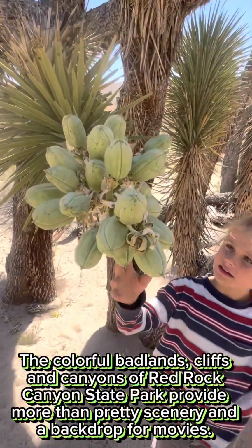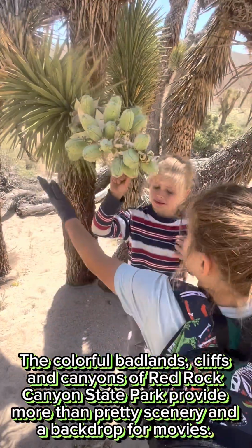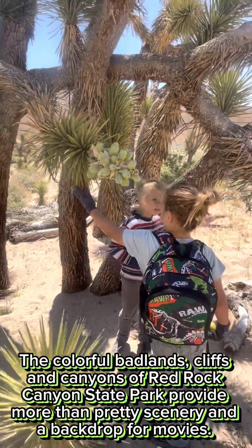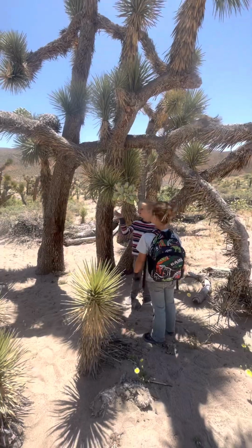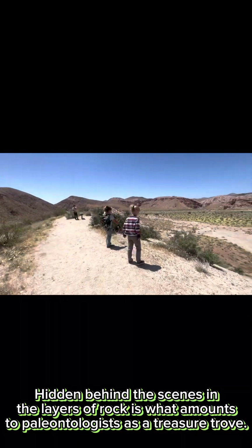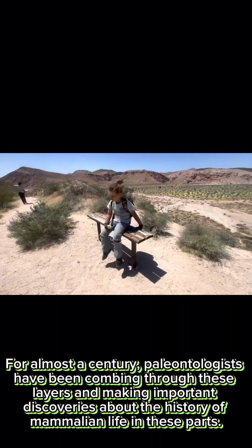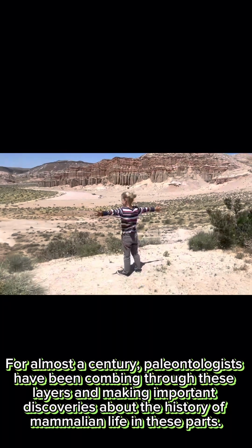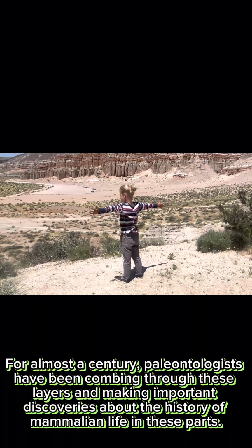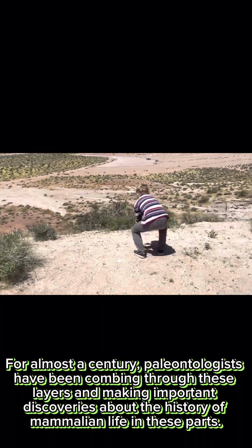Look at it. The colorful badlands, cliffs, and canyons of Red Rock Canyon State Park provide more than pretty scenery and a backdrop for movies. Hidden behind the scenes in the layers of rock is what amounts to a treasure trove for paleontologists. For almost a century, paleontologists have been combing through these layers and making important discoveries about the history of mammalian life in these parts.